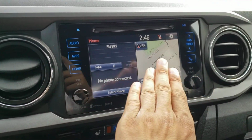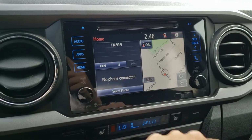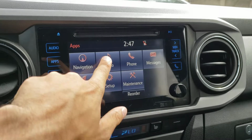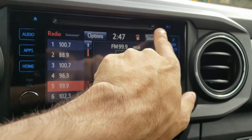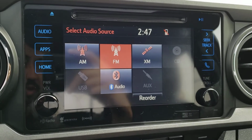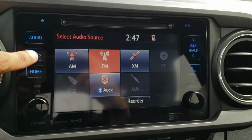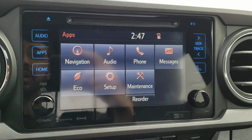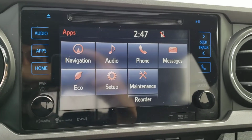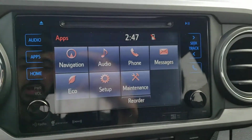If you take a look towards the center of the dash here, you'll find a couple of climate vents on either side, and then you've got your embedded touchscreen infotainment system that includes navigation, which is a very nice feature to have. In terms of your audio options here, you do have your standard AM, FM radio. You've also got XM radio, as well as a CD player, USB and auxiliary inputs, and Bluetooth audio, so you can be sure that you can listen to your own audio regardless of the type of device that you have. If you do have your device hooked up via Bluetooth, you can also access the phone and messages apps there.